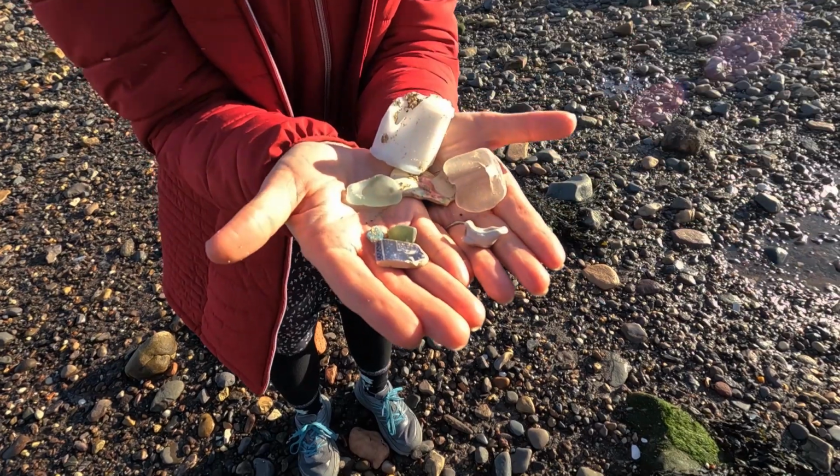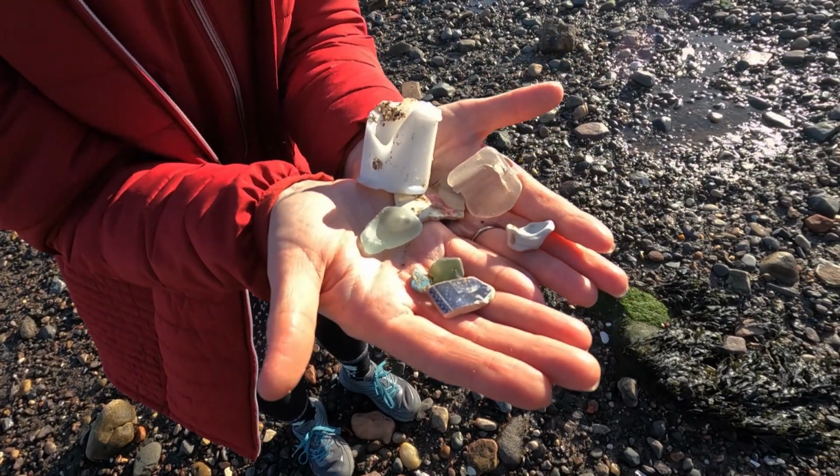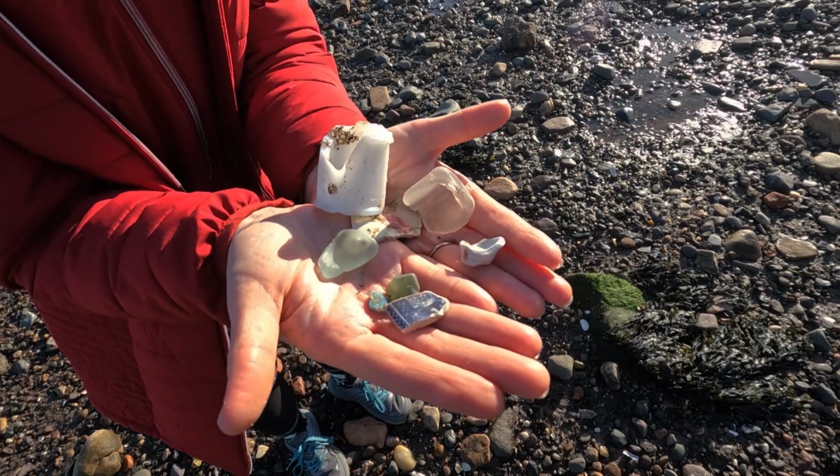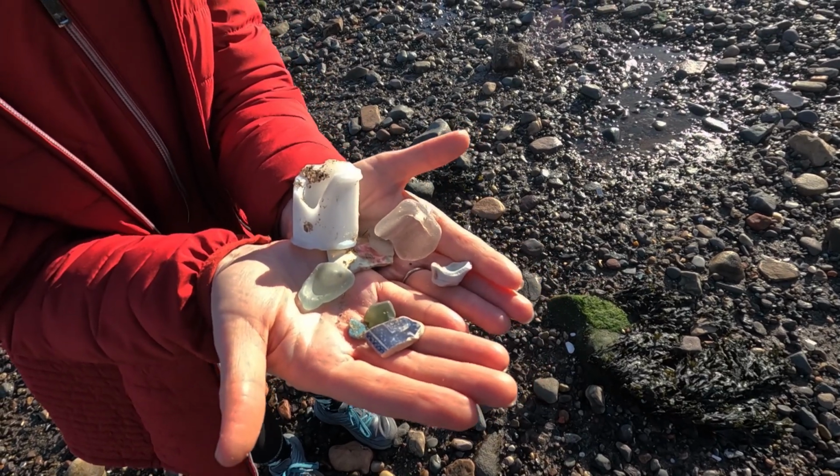Now that was inside that. That's why I was saying there's something inside there. Aww. That's quite cool. It's the tiniest wee bit of blue milk glass. It'll match up with a bit that we found before. Oh, maybe that's a pair of earrings. Maybe it is a pair of earrings.